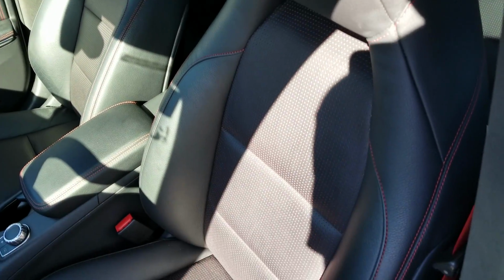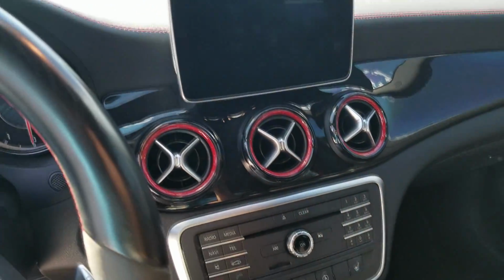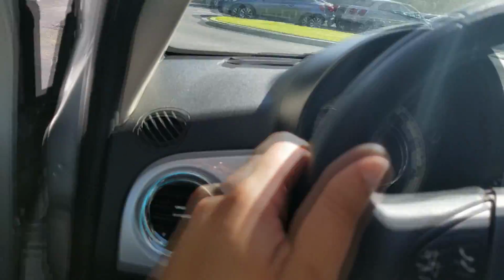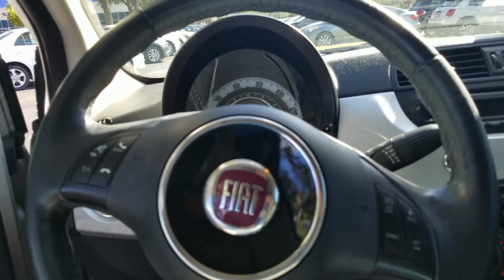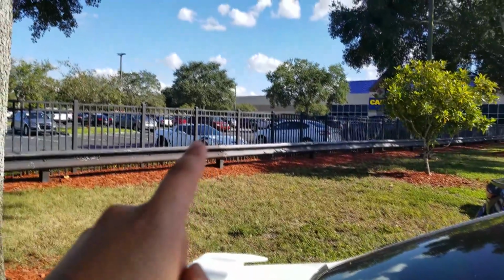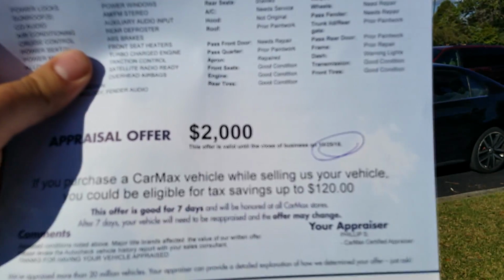Got that nice red stitching. Does it have a red seatbelt? Ooh, it's got a red seatbelt. This definitely has that more updated feeling, but it also has that I'm sitting on a bunch of lava feeling, so I'm gonna get out of it. Why did I randomly just decide to sit in this Fiat? There's a really, really nice Corvette Grand Sport in the parking lot right over there. I like that car.